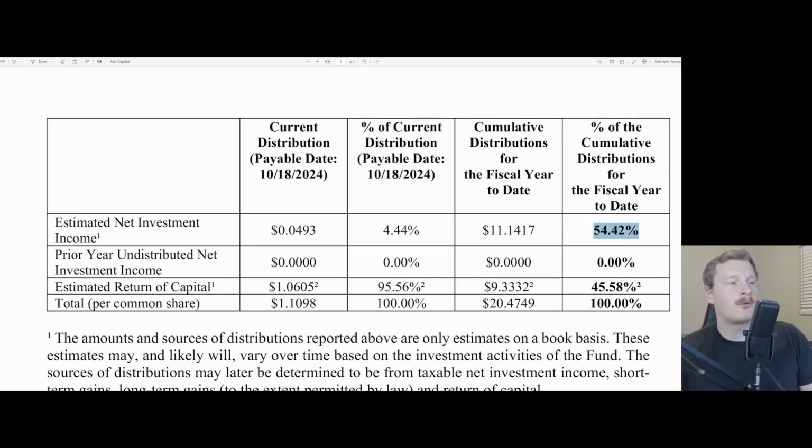So this first part, this 54.42%, that's the estimated net investment income. So basically what this means is from the distributions you receive, or that premium you receive, 54.42% is the taxable amount, and then you're taxed at your ordinary income tax brackets, right? And this 45.58%, this is the return of capital. So this is money that you don't have to pay tax on. So you're pretty much exempt from it, because basically return of capital is the fund paying you back your own money. That's the way the IRS and the fund managers look at it. And then the net distribution, you pay that just at your normal, ordinary income tax bracket. Cool. So now we have that out of the way.